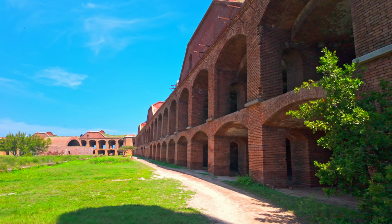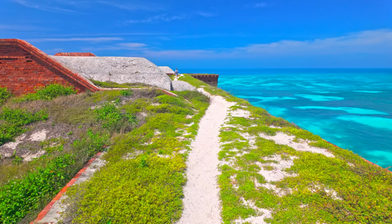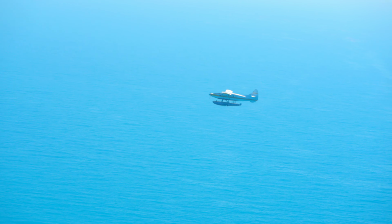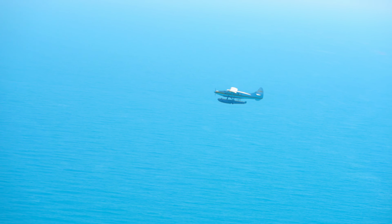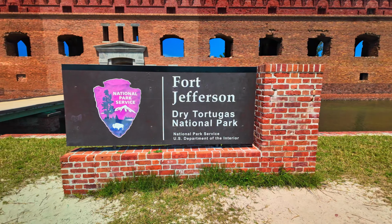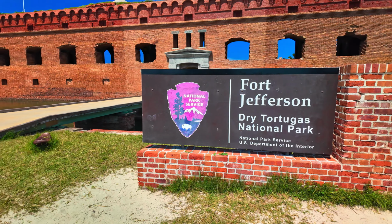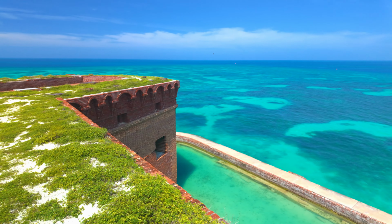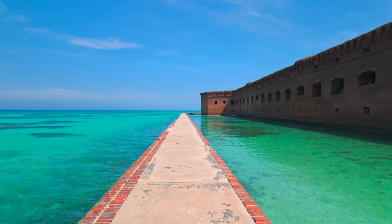You have the choice to tour the fort with a ranger-led tour, or you can just walk around at your own pace. There is always so much to see and do. Visiting Dry Tortugas does take advanced planning as transportation books up, and the cost to come here is quite high. But if you are able to make it work, this destination will completely blow your mind. It is one of the most incredible things I've ever done, and it should top your Key West bucket list.